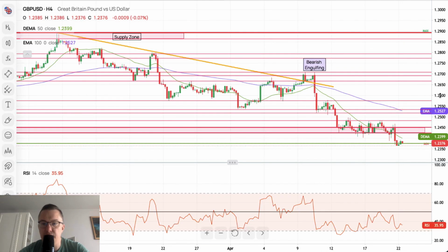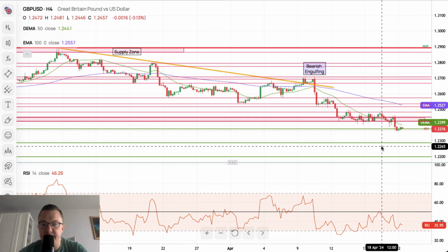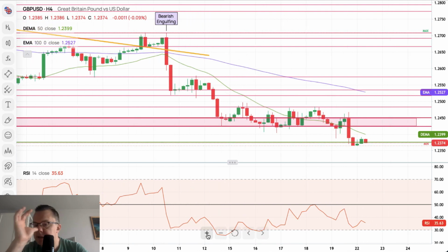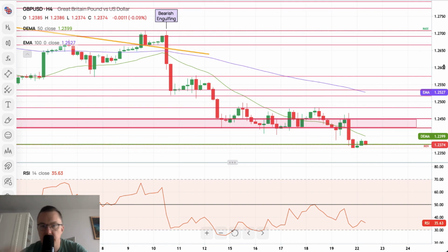Nevertheless, there are a few supports a little bit higher, like, as I said, 1.2287, 1.2198. So the bulls don't have to be afraid that we are going to spike straight down 300 pips. No, no situation whatsoever right now.